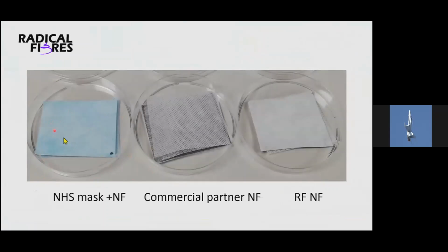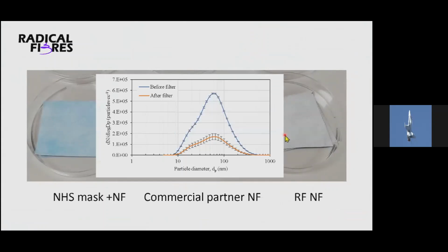So what we did is we put our filters on an NHS mask. We have a commercial partner that has their own nanofilters. These are put on a charcoal, and then we put our nanofibers on it. To cut a long story short, this is the distribution of the nebulizer. So we throw these particles. I wouldn't really trust that much around there, but this area is sufficient.